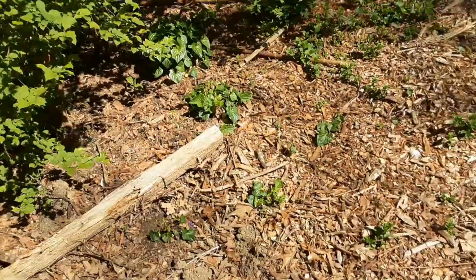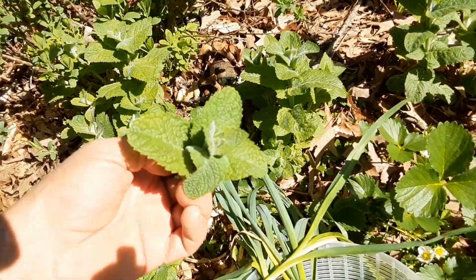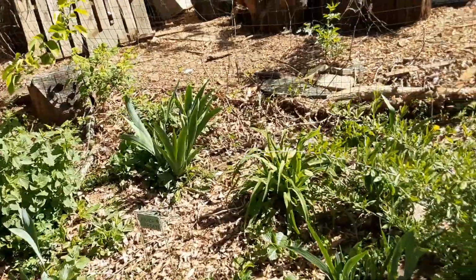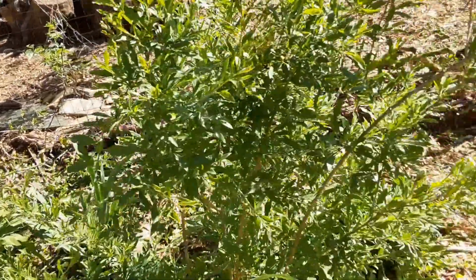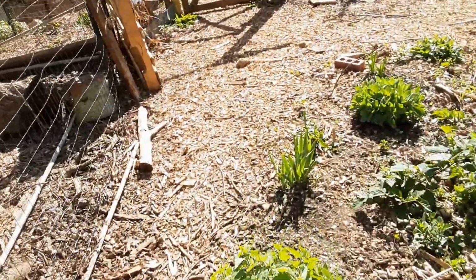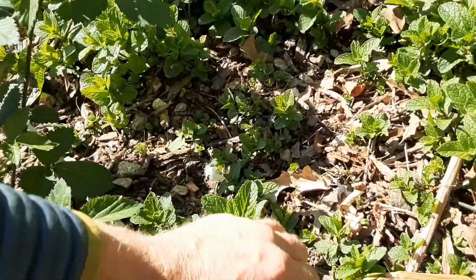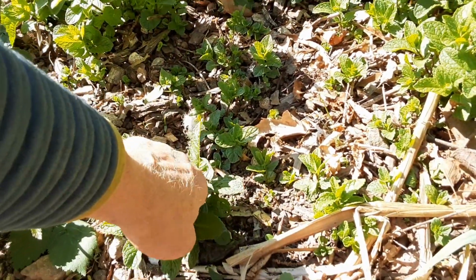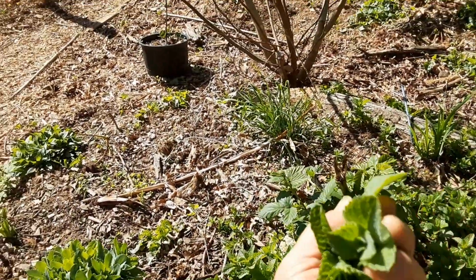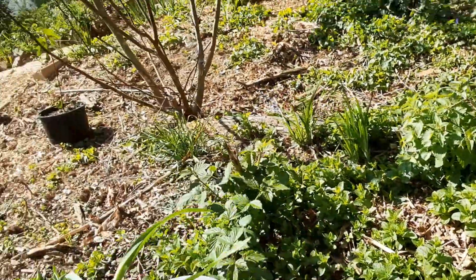Now, what else is up through here? I threw in some dead nettle in there already. I'm gonna grab some apple mint. It smells fabulous. Over here, we'll grab some spearmint and chocolate mint to go with it. That with that apple mint. I'll find some chocolate mint. We'll make a wonderful tea.